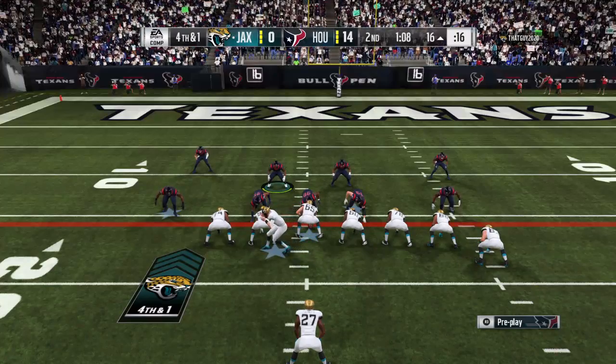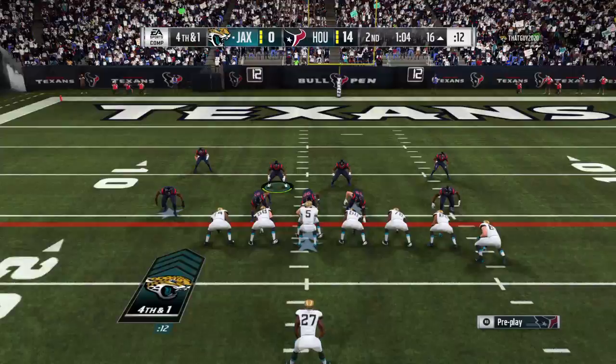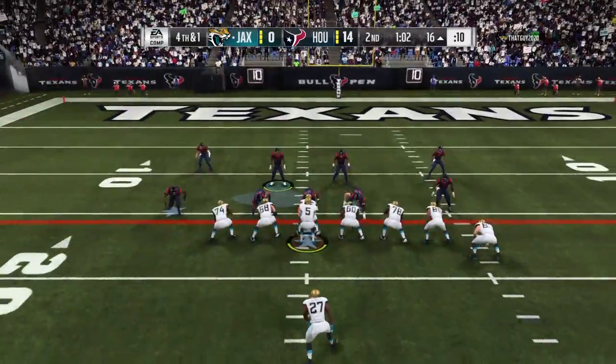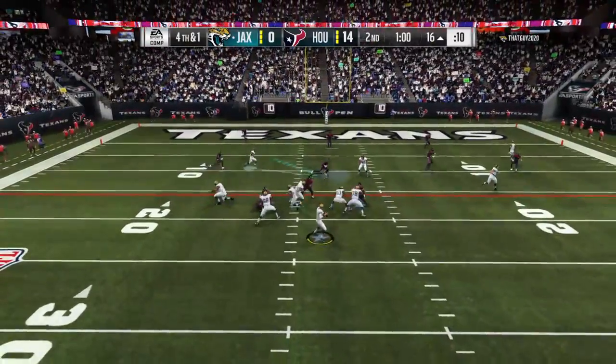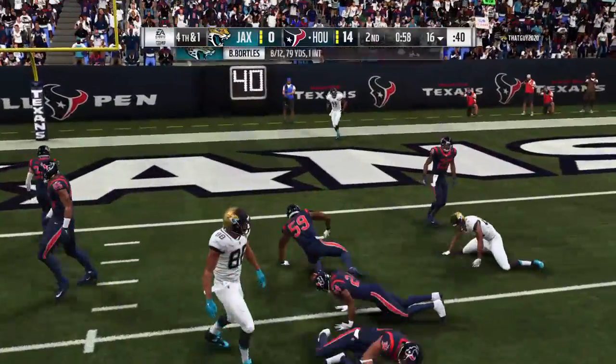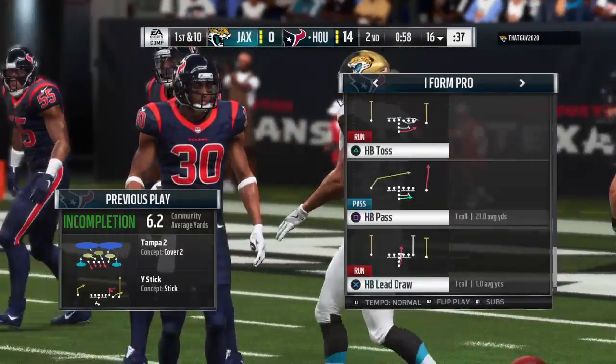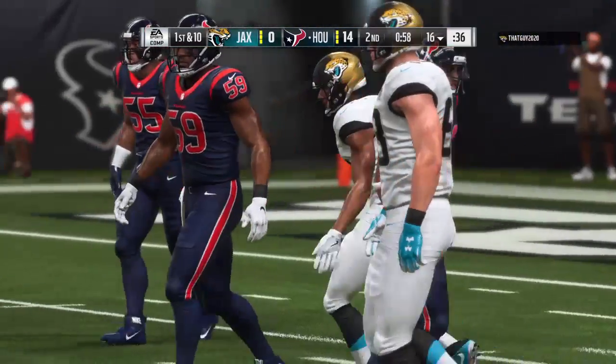Bortles to throw for it on fourth down. And my goodness, this is incomplete. Boy, it looked like he had it and dropped it. And this Texans defense stands tall.